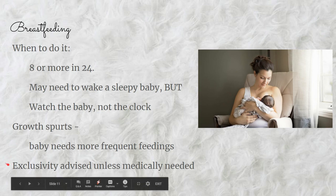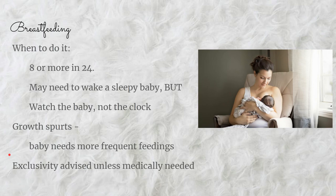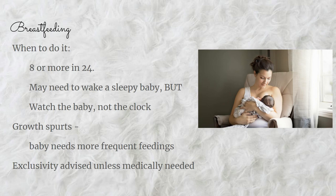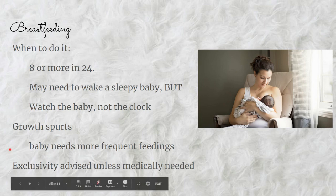We advise exclusive breastfeeding in the hospital unless it's medically indicated to supplement. And medically indicated means decided by the pediatrician after looking at all the relevant data. Is the baby losing too much weight, more than that 10%? Is the baby not voiding, not stooling? Is the baby getting jaundiced? Does the baby have sugar issues? In the absence of any of that, we really want to encourage exclusive breastfeeding.